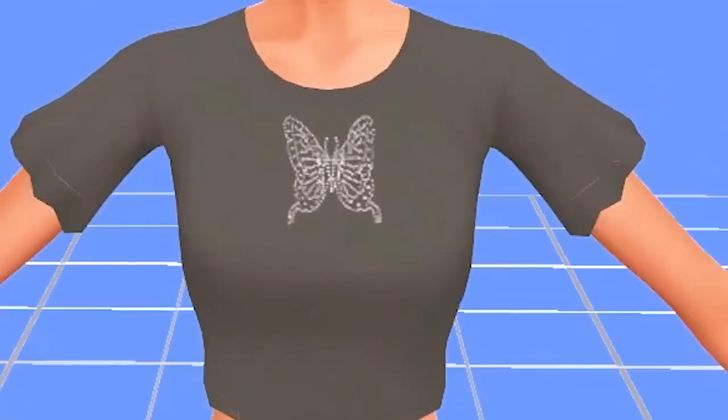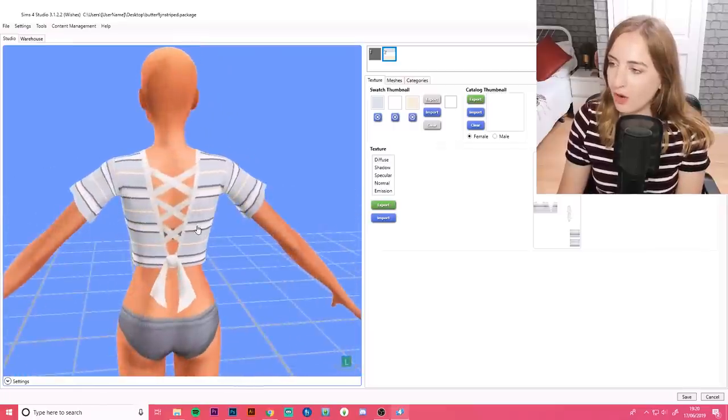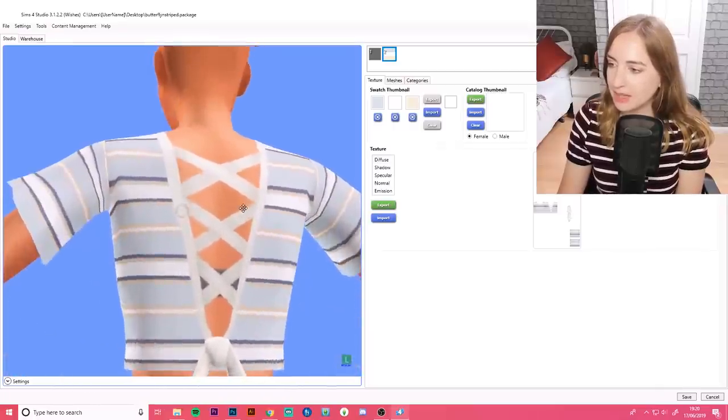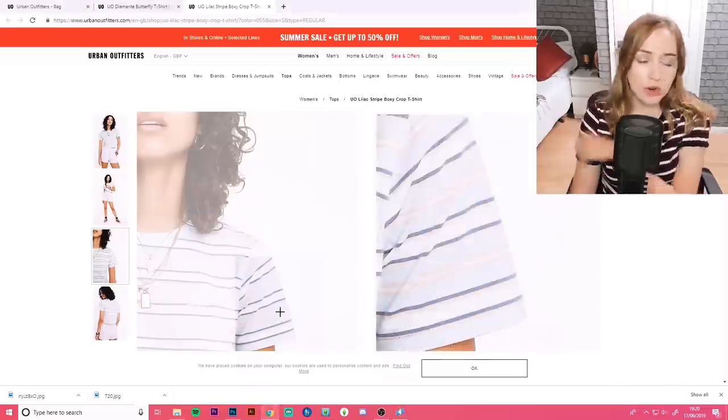Butterfly ones. Upon further consideration, the butterfly one, not great. But I love the back of this one. And I can't even take credit for that because I didn't make the back at all. But the back is absolutely beautiful. Got two done. That's been fast.